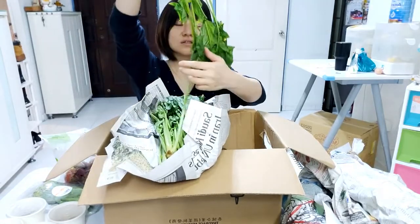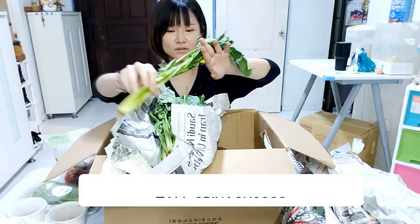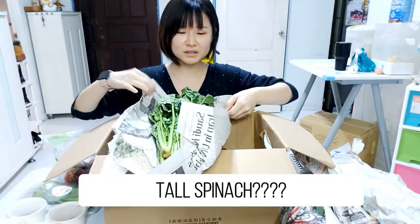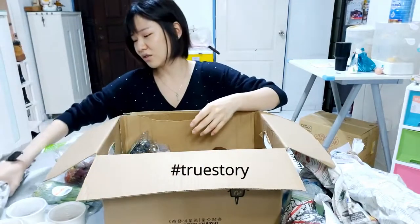What is this veggie? Can anybody tell me what is this veggie? It's so huge. I think I'll just stir fry them since I don't even know what they are. And I think, yeah, stir fry cannot go wrong.